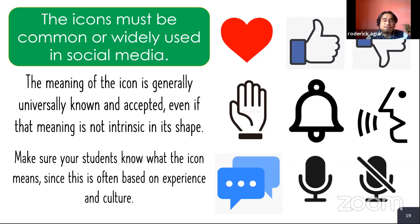Pero again, we have to tell them that by following directions, they will be able to focus more on learning. And then they will be able to respond back to the teacher using the appropriate icons. Kaya ang sabi po natin dito na reminder is, when you are going to use the icons, mag-orient po tayo sa mga bata na itong icons na gagamitin po natin sa online. And then the icons that we're going to use are the most commonly used icons in most social media platforms.